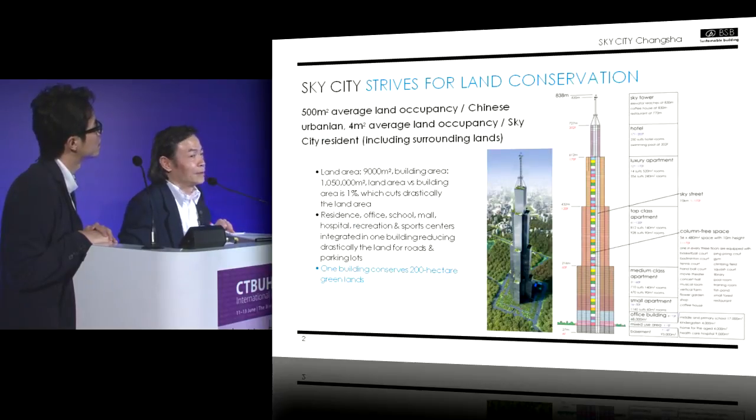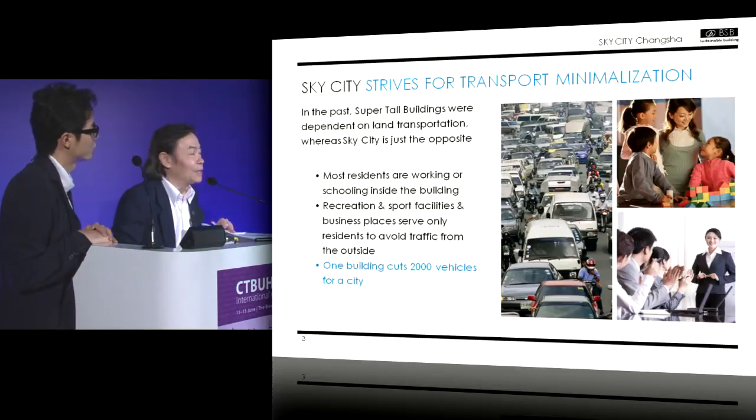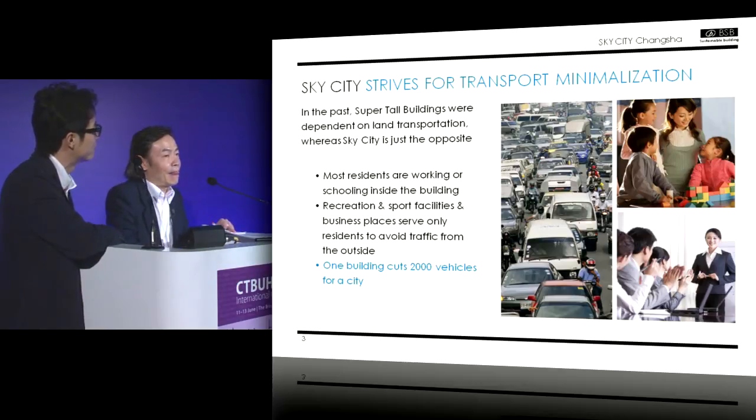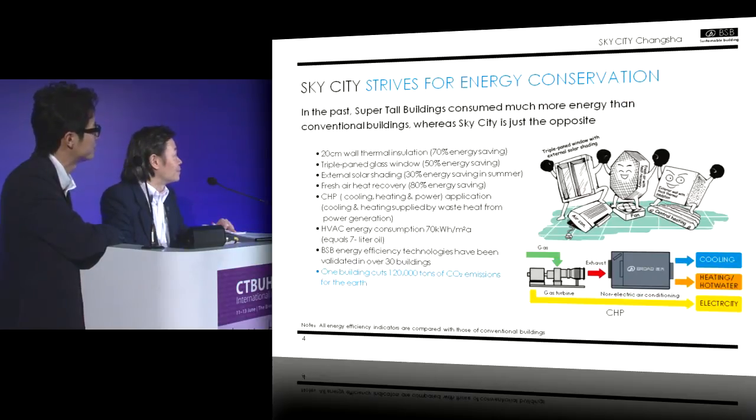Land is a top concern in China, because the occupation of land by buildings has caused a lot of social and environmental issues. Because of the land consumption and the horizontal development of buildings, there is huge demand for transportation. An even bigger problem is energy consumption.